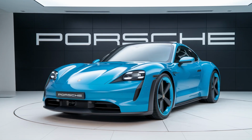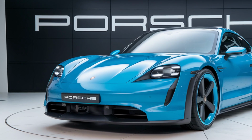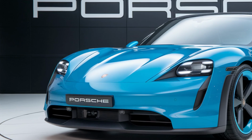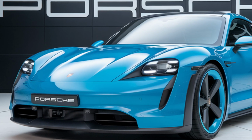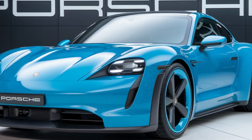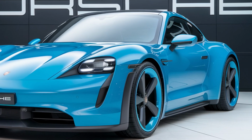So who is this car really for? It's for the Porsche enthusiast who has seen it all, the ones who already own a GT3, a turbo, maybe even a classic air-cooled model. It's for drivers who crave adventure but don't want to give up performance. And it's for people who understand that owning a 911 Dakar isn't just about speed, it's about story.